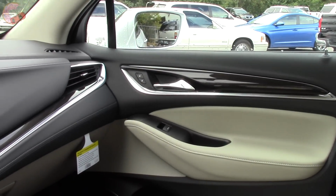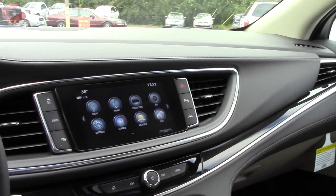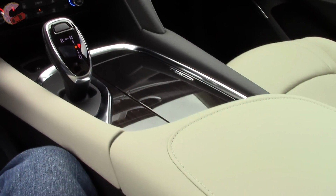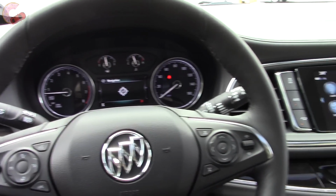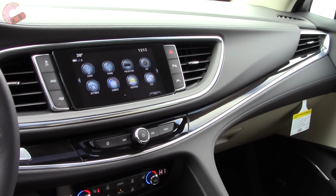So overall, it would be a gross understatement to say that this cabin is a giant leap forward over the outgoing model. The design, tech, and luxury upgrades bring this interior thoroughly up to date. A lot of people don't consider Buick to be a real luxury brand, but I think if you put this back to back with something like the Acura MDX, you will definitely change your mind.